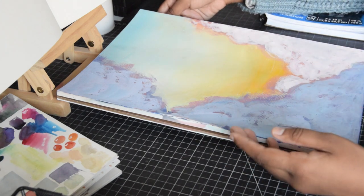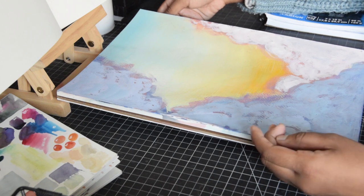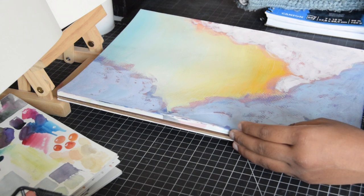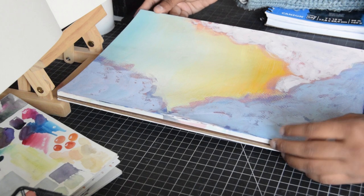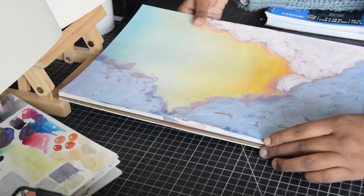I'm just taking my time with this, and I really want to learn how to paint clouds, and specifically the luminescent clouds where it's really glowy from being backlit. And also, I really like some of the brush textures that have been showing up when I'm painting this. Some of these parallel lines are really pretty to me. That's honestly kind of a recurring thing in my art and my sketching these days.